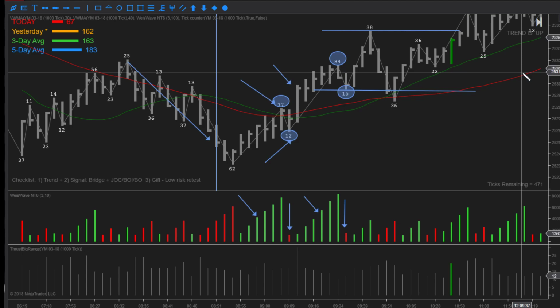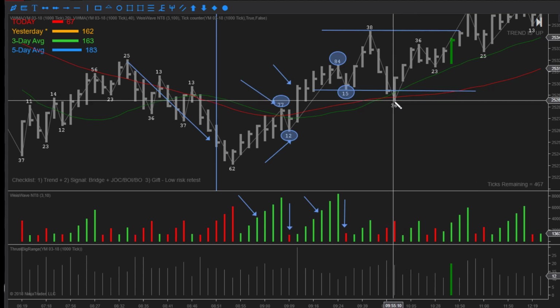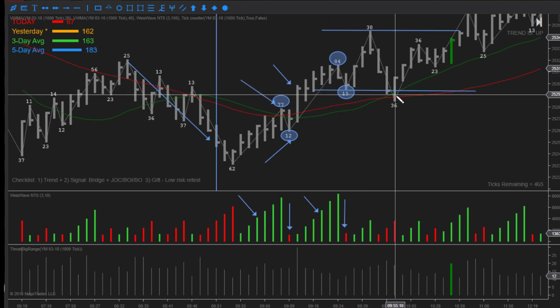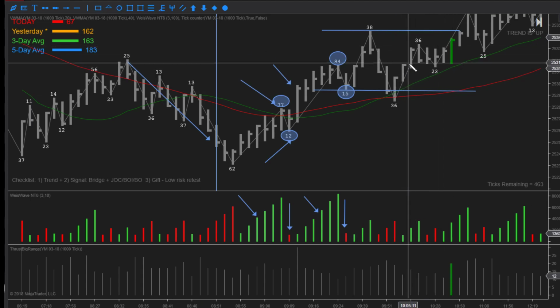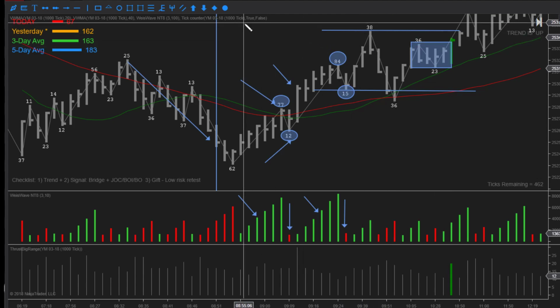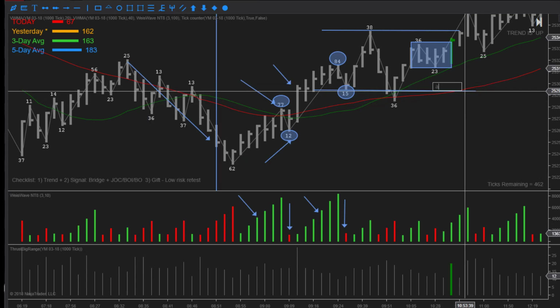After this, what you had was a spring where they basically took out all the folks here, right? And then you had a rally and it went sideways. What is this sideways action in terms of behavior? When you read Wyckoff, figure out what this is, because it's near a prior high. It is absorption.